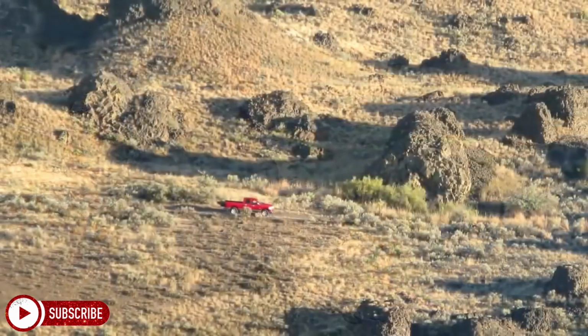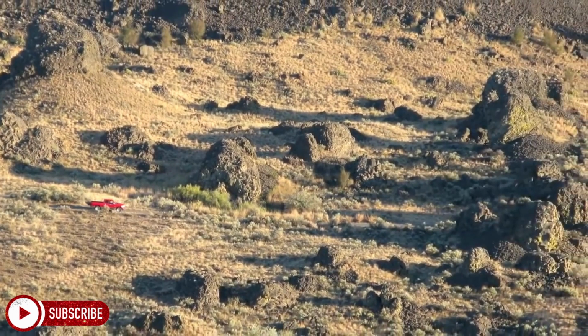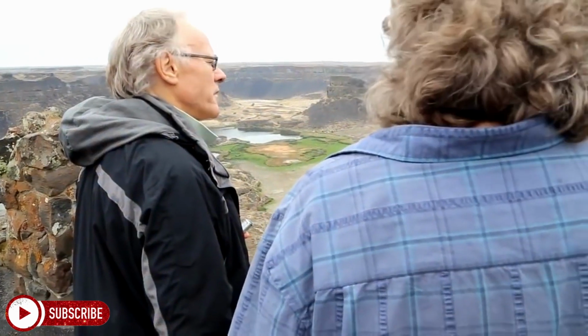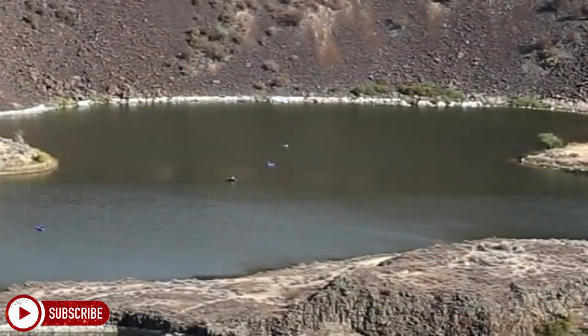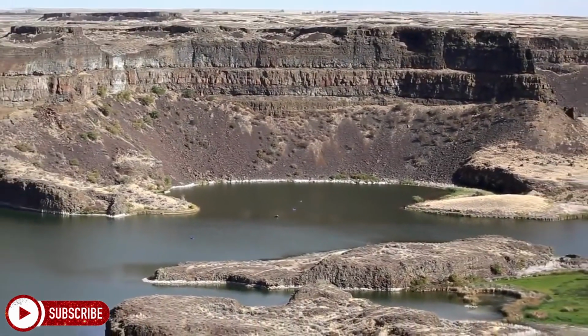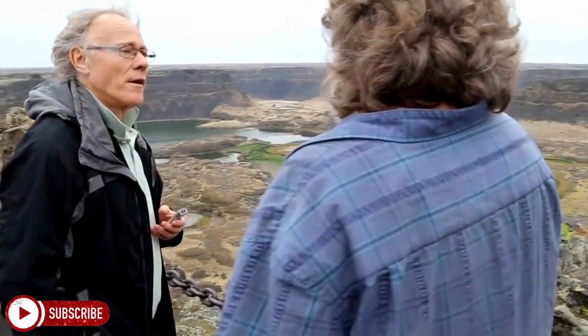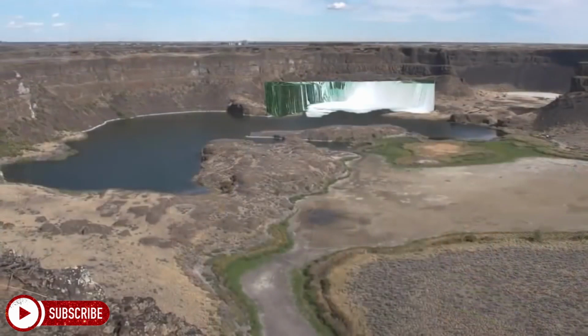Well, you can look at the vehicles down there, compared to the rubble over here. Those are the size of houses just dropped. Very impressive. And you can see the boats down there. And so, roughly, these cliffs are about three times the height of Niagara. Niagara Horseshoe Falls would fit nicely right into that, right there.